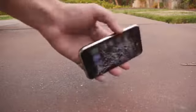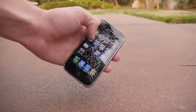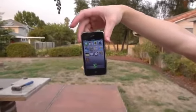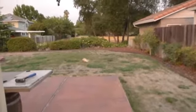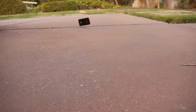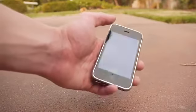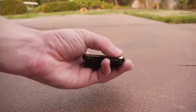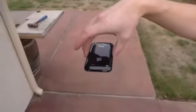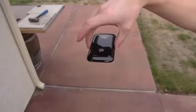Front facing drop test, iPhone 3G was pretty much totaled. Huge shards everywhere. Let's move on. iPhone 3GS side drop test in 3, 2, 1. Nothing too major with the iPhone 3GS side drop test. Just a minor nick, just like the 2G and the 3G. So let's go straight into the front-facing drop. iPhone 3GS front-facing drop test in 3, 2, 1.